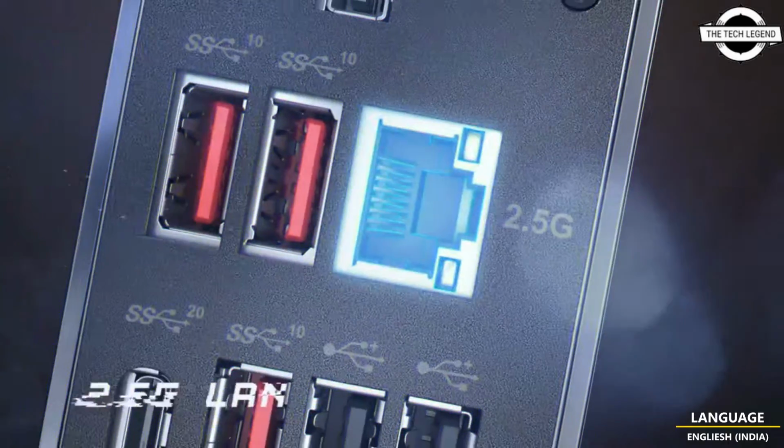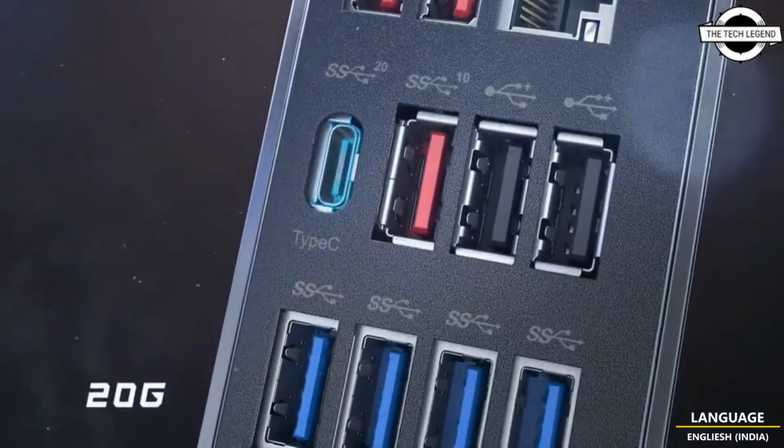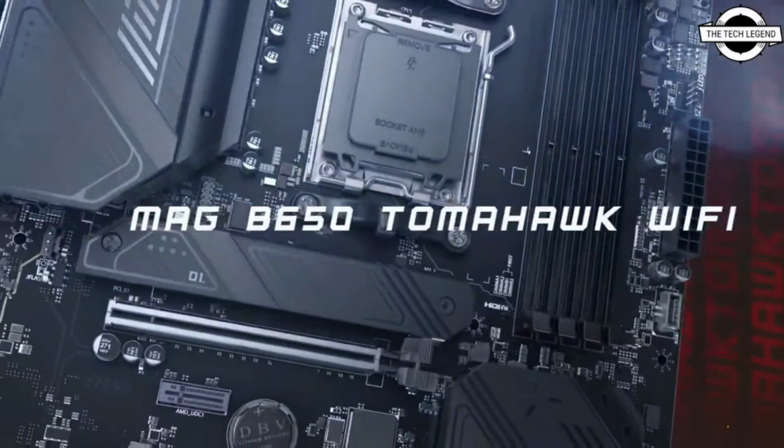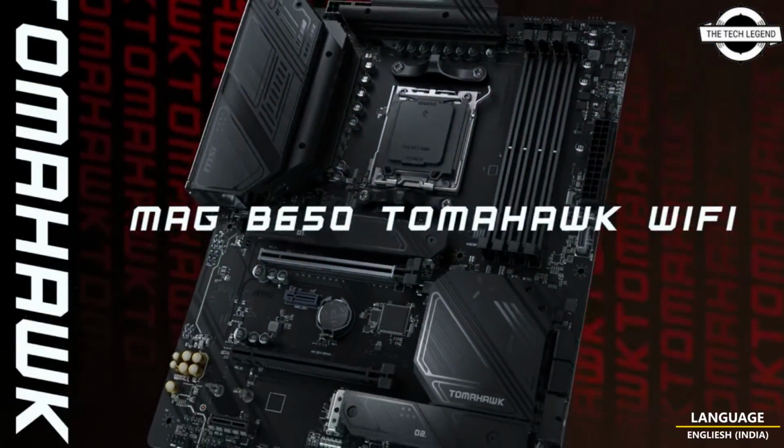MSI is fully dedicated to all types of PC users by satisfying their needs and trying to fully support AMD Ryzen 7000 series processors' advanced performance algorithms.